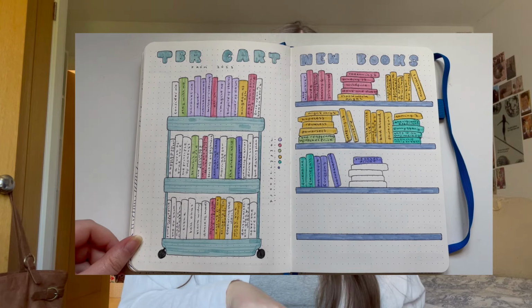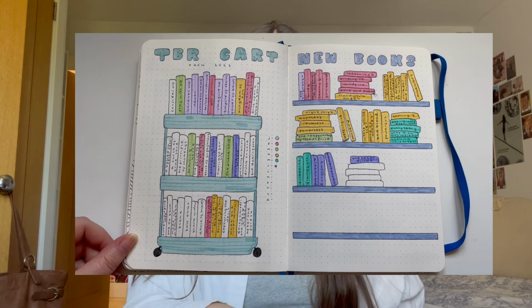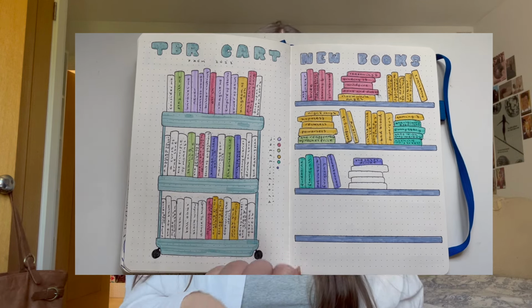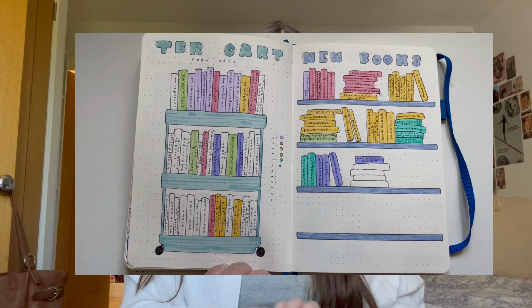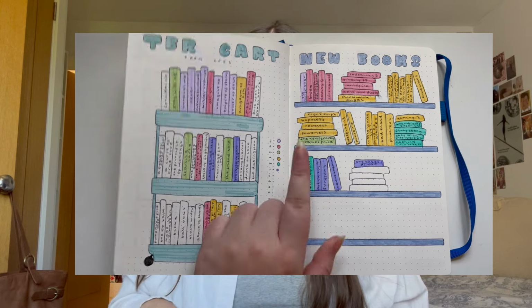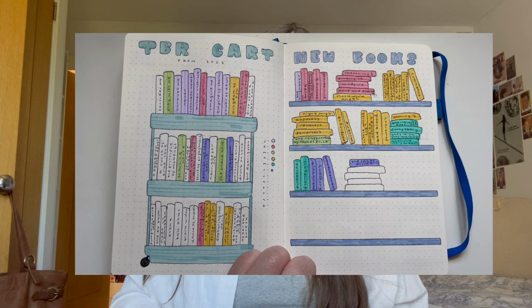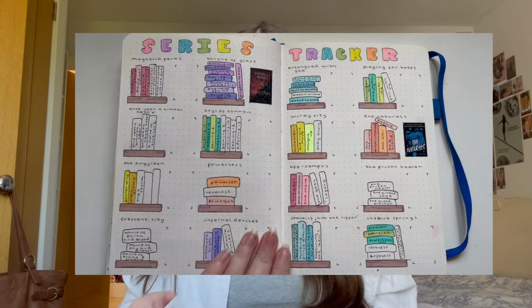And then I also have this, which I really like, my TBR cart. These are all the books I had from 2023, so as I read them I'm filling them out, and I'm also keeping track of the month so I know when I've read them. I'm going to try and get through more of these, because every time I can fill this out I get very excited. And then these are just new books. As I buy them I'll put them in and colour them in for each month I bought them.